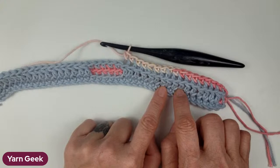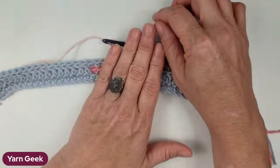Oh, yay! Jess, I'm so glad I got you hooked on Mosaic.